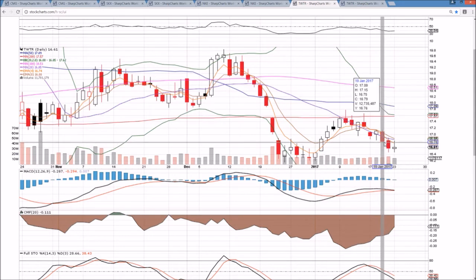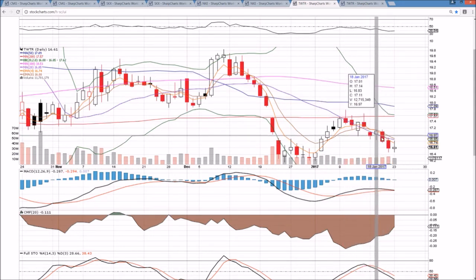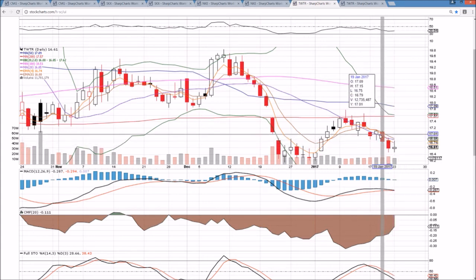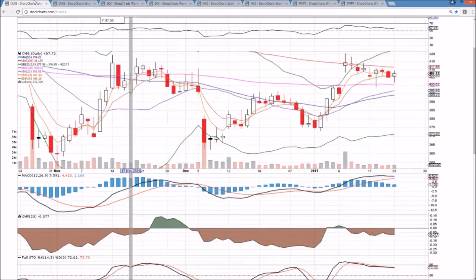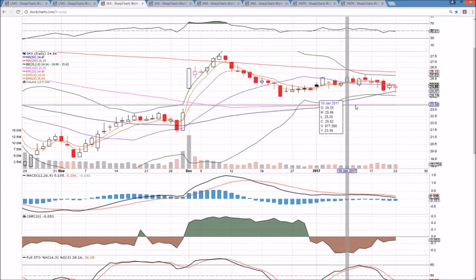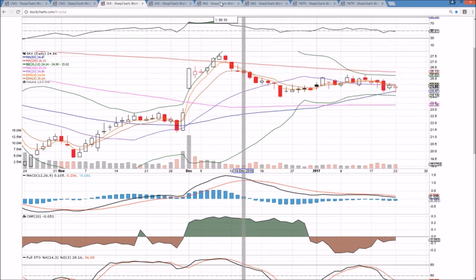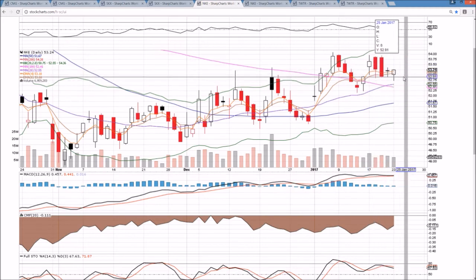I'd be scouting for a lower high to form. Our last little bounce attempt topped out at 1715. So if we top out anywhere below 1715, it's just continuation of this lower high pattern. So CMG, keep an eye on these bulls to break the lower high daily pattern. SKX in a tight range between the middle Bollinger Band resistance and the 50-day support. NKE tightening range, higher lows and lower highs.